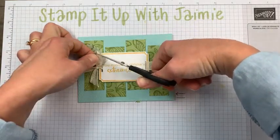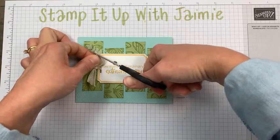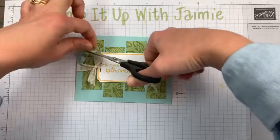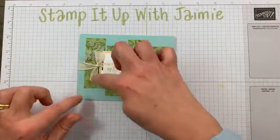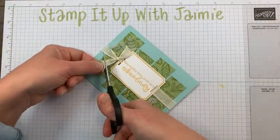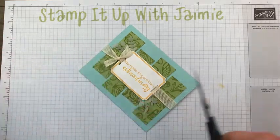I can't get a good grip on it. Get a grip. Is everybody holding their breath as I'm doing this? Because I kind of am. Come on, I want it to cut. Yeah, that's a little better, except now this one's way too long. Oh my goodness. Okay, after this, it is what it is. I'm not messing with it again.